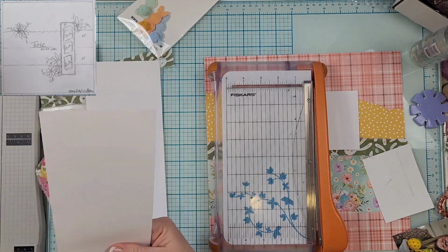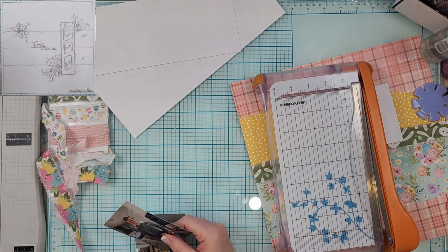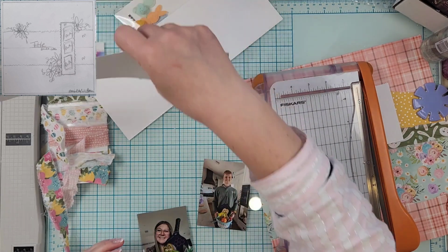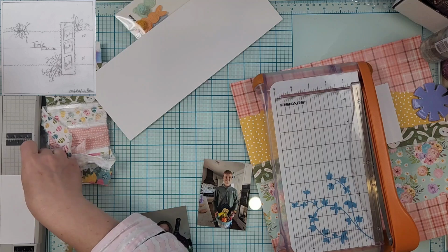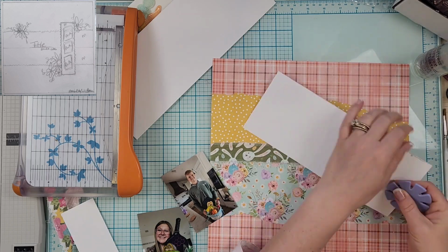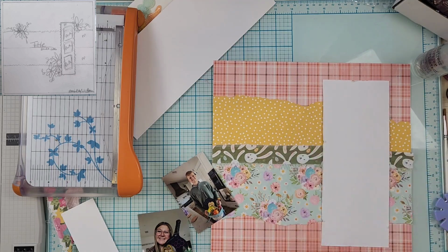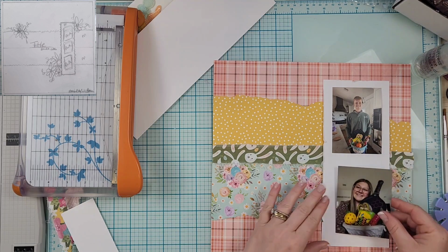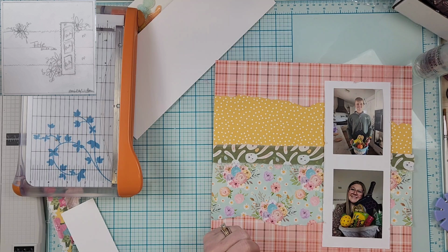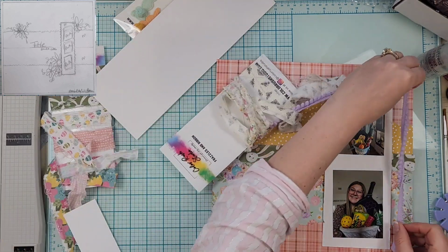This time I decided to figure out how big I wanted this piece. I tried to do it on my little trimmer. That wasn't going to work. So I'm using my glass mat to figure out how big I want this piece of paper and see if I can cut it properly this time. I'm going to get it cut, and distress the edges of the white. I didn't distress any of the edges of the other pieces, because they're torn, they already have a little bit of dimension. So I rough up the edges. I'm going to put my photos down, and then start with some embellishing.